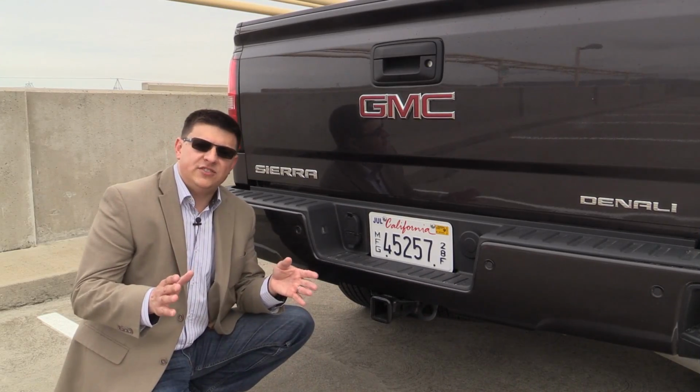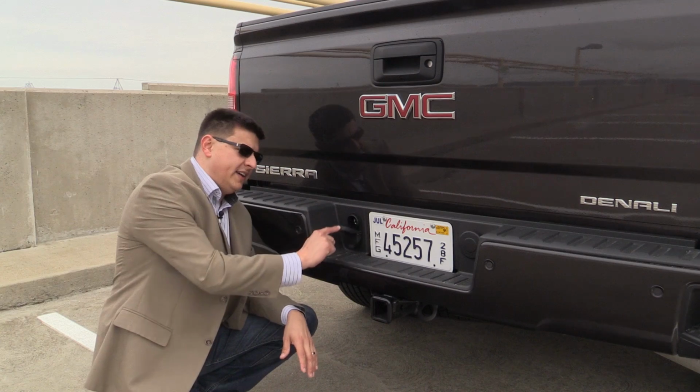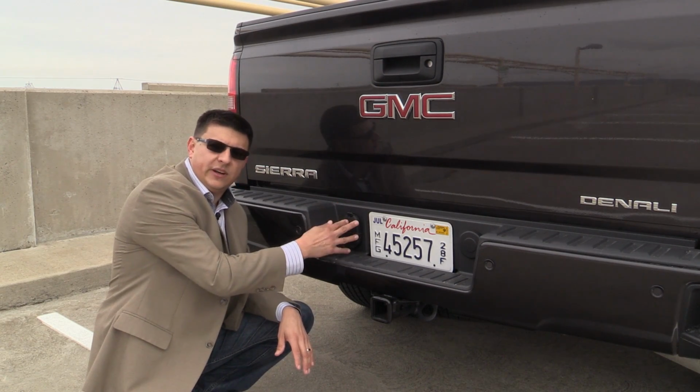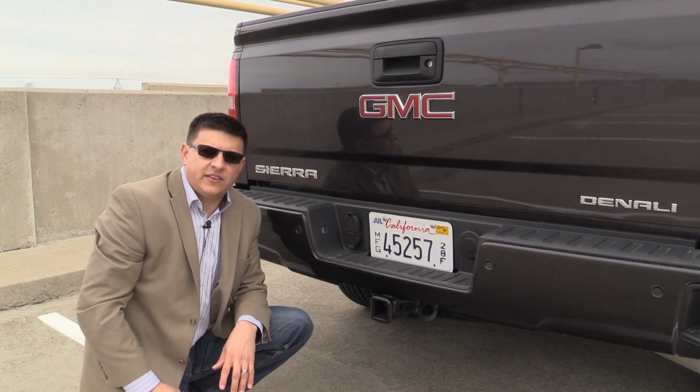Now that we've gone over engines, let's talk towing. On our Denali model, we have a 2-inch receiver. We also have the 7-pin as well as a 4-pin trailer wiring harness connector. I do find both of those very handy to be integrated right into the car.